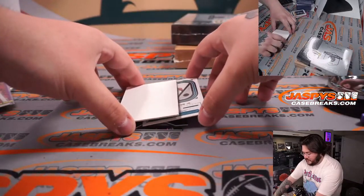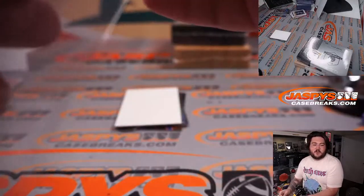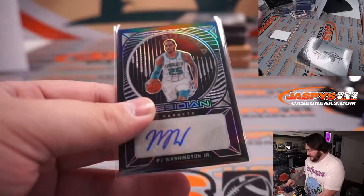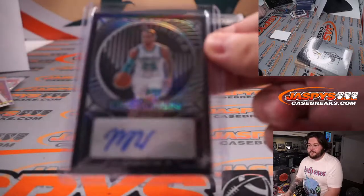Next auto. PJ Washington Jr., 47 out of 49. Another PJ. Nice one. Going to the Hornets. Going to Jonathan. Got it from a filler. Aurora. 47 of 49, PJ Washington Jr.